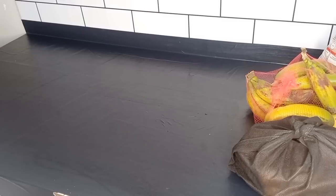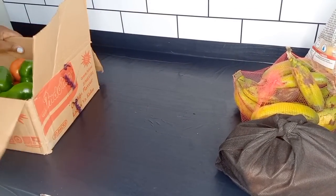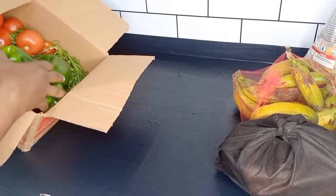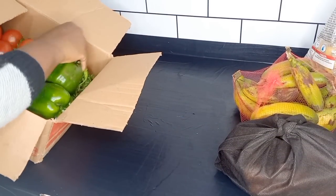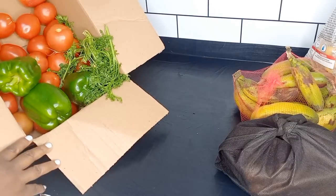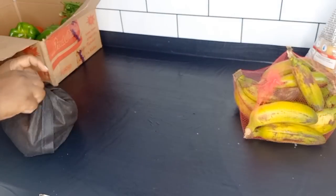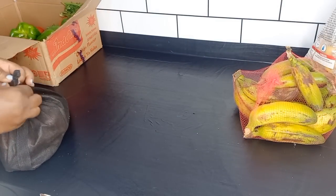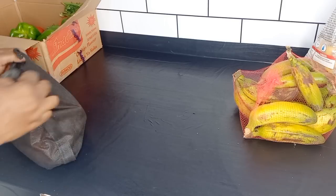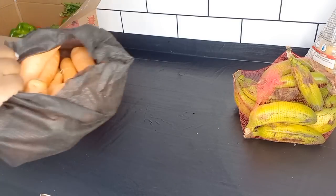So I got some things from home. These are peppers. I got like three peppers there from the farm, a little bit of coriander, and some fresh tomatoes as well. They look so fresh. I also got some carrots here. They are also very fresh and very healthy. Yeah, nothing beats something that comes from home.